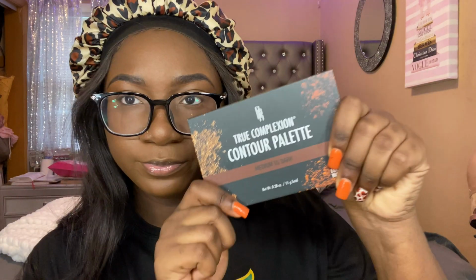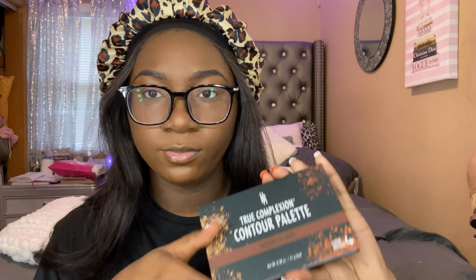You guys are seeing me go between my beauty blender a lot and my brushes just to blend everything out. That's the key to, I feel like, any good makeup look: blending, to get that flawless finish, so you don't see any lines of demarcation, or your makeup just doesn't look too patchy or anything like that. Blending is key.